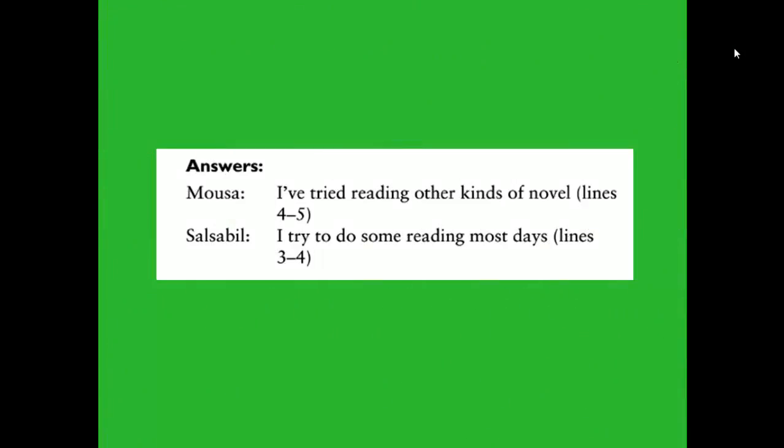Here, the 2 sentences related to the texts about Musa and Salsabil on page number 54 are: Musa, "I have tried reading other kinds of novel," lines 4 and 5. Salsabil, "I try to do some reading most days," lines number 3 and 4.